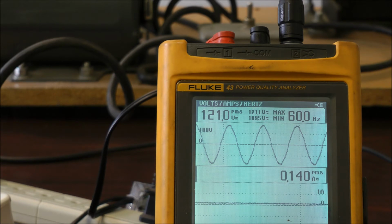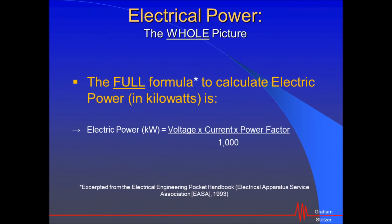Next, we'll explain how electric power is calculated and demonstrate what is actually happening when you plug in a Stetzerizer filter. So here's the full formula to calculate AC electric power. Electric power in kilowatts is equal to voltage times current times the power factor, all divided by 1000. Now you might ask, what is power factor? Well, to put it simply, power factor is a measurement of how effectively electrical power is being used. The higher the power factor, the more effective the electrical power usage.